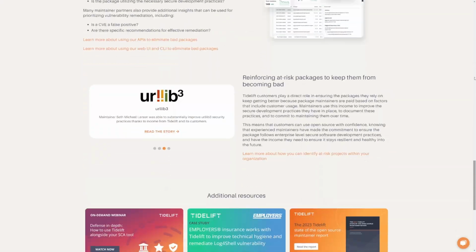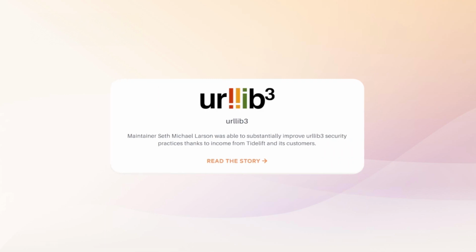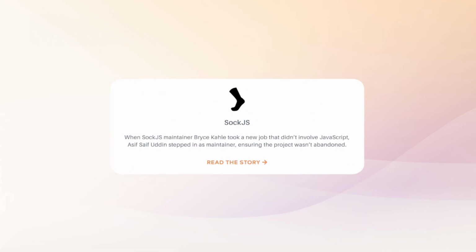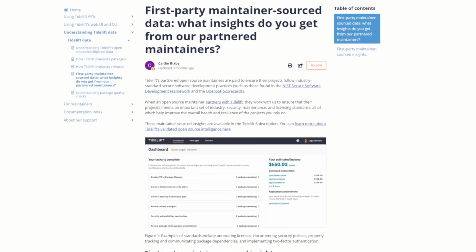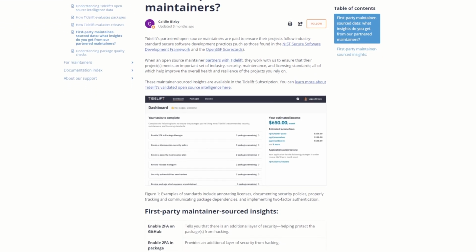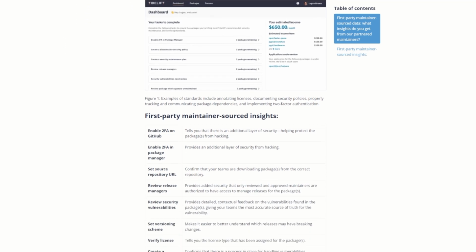Finally, Tidelift reinforces at-risk packages to keep them from becoming bad in the first place. Tidelift customers play a direct role in ensuring the packages they rely on keep getting better, because package maintainers are paid in part based on customer usage. Maintainers use this income to improve the secure development practices they have in place, to document these practices, and to commit to maintaining them over time. This means that customers can use open source with confidence, knowing that experienced maintainers have made the commitment to ensure their project follows enterprise-grade secure software development practices, and that they have the income they need to ensure it stays resilient and healthy into the future.